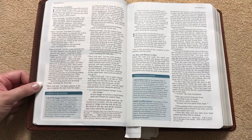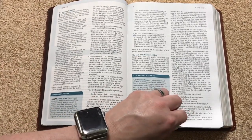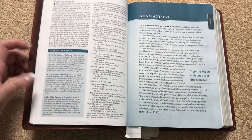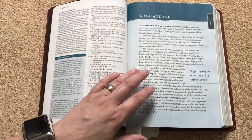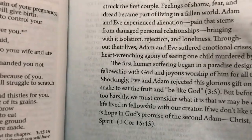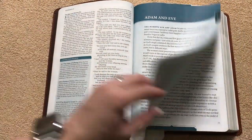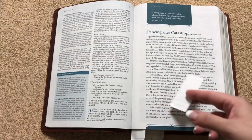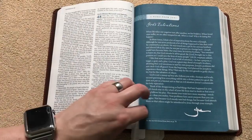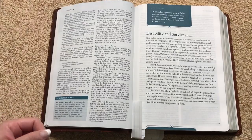We've got a double column format on here. We've got a lot of these little connection points in here. Some are small, some like this one are a little bit bigger, but all of our profiles and devotions are going to be a full page. The font in them is nice and readable. It's a nice large font. Here's one of our devotionals, a word from Joni. Really nice the way that they've done these.